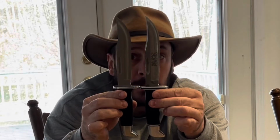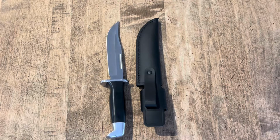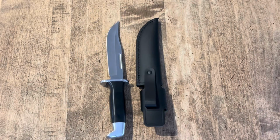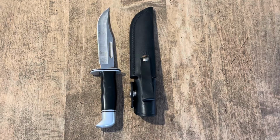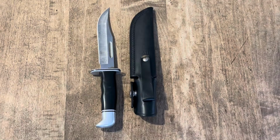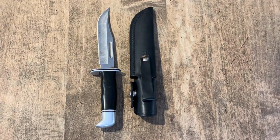They look awfully similar to me. Buck 119 Special, Gordon 6-inch Bowie. 6-inch clip point blade, 6-inch clip point blade, black resin handle, 10.5-inch overall length, 10.5-inch overall length, 420 HC stainless steel blade, 7CR17 MOV stainless steel blade, black leather sheath, aluminum handguard, aluminum pommel, $75 retail price, $25 retail price, made in USA, made in China.